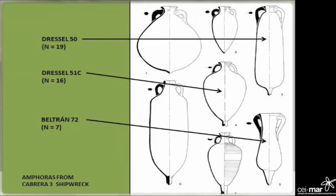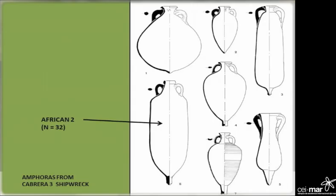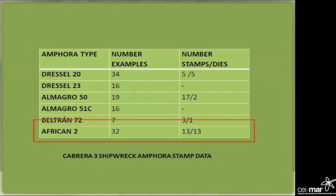These included 34 Dressel 20s and 16 Dressel 23s, both oil containers from southern Spain, 19 Almagro 50s, 16 Almagro 51Cs, and 7 Beltran 72s, all fish products containers from Portugal, and 32 African 2s, fish products containers from Tunisia. These last show a strikingly high degree of heterogeneity. They included examples of three different variants, the 2A, 2C, and 2D, manufactured in at least two different fabrics.